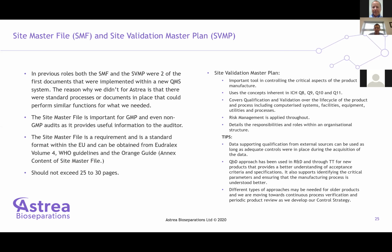But because we've got 56 products that we run the campaign, we might only make 1 or 2 batches a year or something like that, which is very difficult to review. So we changed our terminology to periodic product review, and we base it on the number of batches rather than an annual process. So again, slight changes, but we try to do the best that we could come up with at the time.